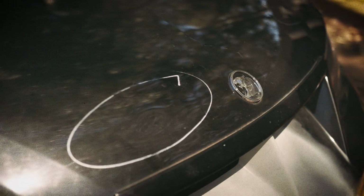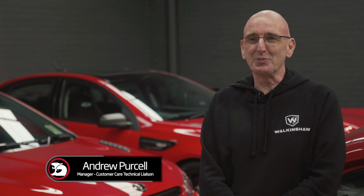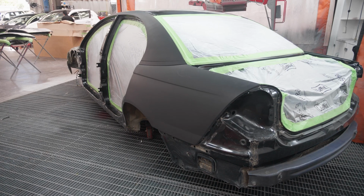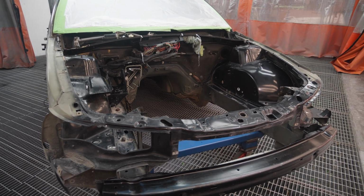Each car is a different story that's been out and used on the road. Each has had a different owner, a different set of people in and out of them. Understanding what the vehicle's life has been is the first step. Yeah, there were some surprises inside the car as we tore it down and some surprises underneath the paintwork that we needed to rectify as we went.